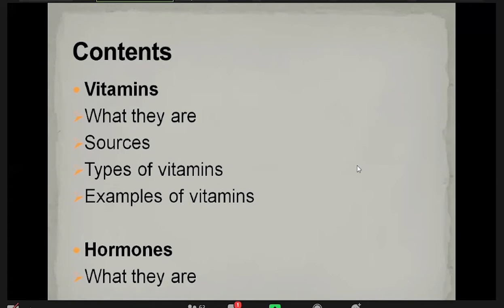Yes, so any sources of vitamins? In animals, apart from plants. Apart from plants and animals, yes. Any other sources of vitamins? Vitamin D. From sunlight. From sunlight? Okay, yes. Any other sources?